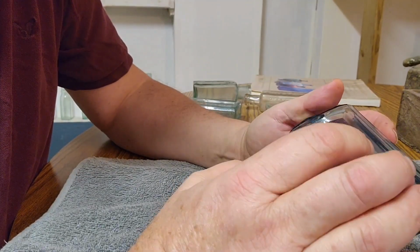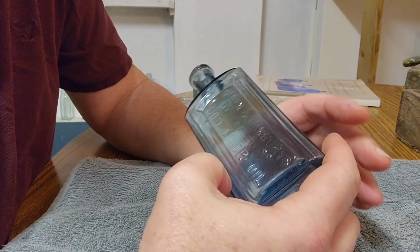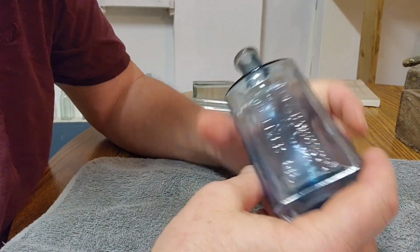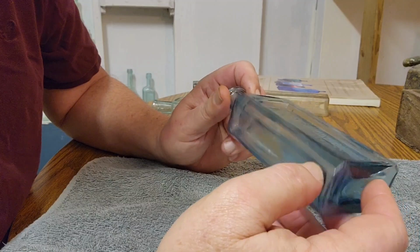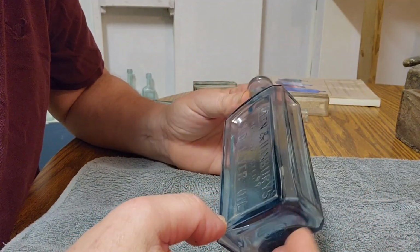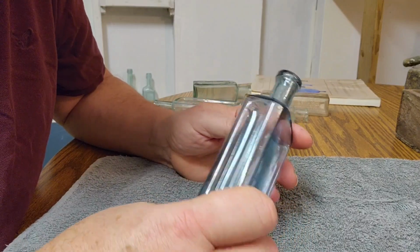Now, of all the animal oils, the most common one that we dig when we're digging embossed bottles is cod liver oil. There's one that's Phillips cod liver oil. There's Scott's emulsion cod liver oil, real common. I bought this one because I liked this cornflower blue color. I bought it off of eBay, yes, I'm sorry I did.